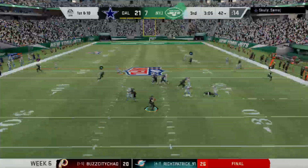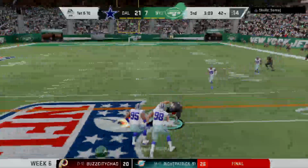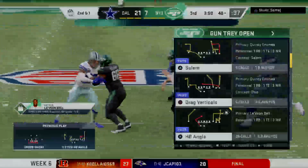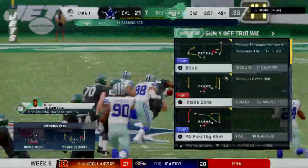A first down throw, Darnold. Now he'll dump it underneath to his running back, complete. Give him 9 on the play, and it'll be second and about a yard.